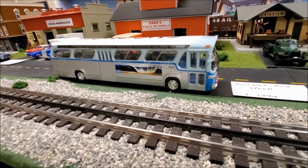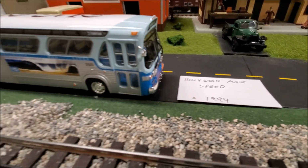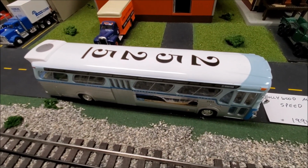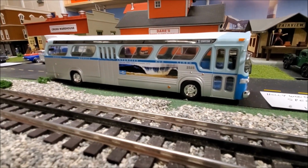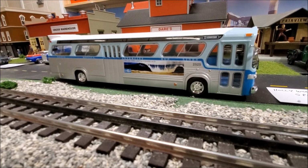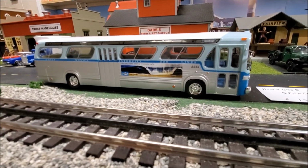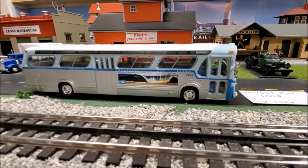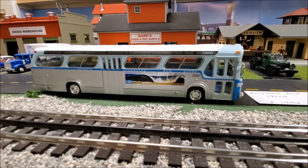So here we have the Hollywood movie Speed from 1994, the famous 2525 bus, where a madman puts a bomb on the bus, and if the bus hits 50 or below, it will blow up. So Sandra Bullock's got to keep this bus going until they figure out how to defuse the bomb. So this is a neat piece. And by the way, these are all 1:43 die-cast vehicles, and they're all made by Greenlight.